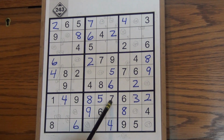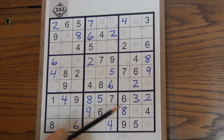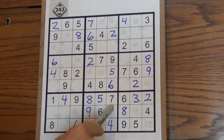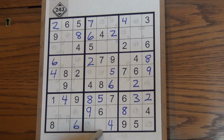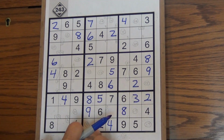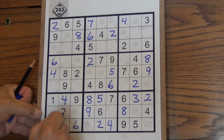So 3, nope, 2. Okay, here we go. Check this out. I know that this can't be a 2. 2 has to be here or here. I just figured out that this has to be 1 or 3, therefore the 2 has to go here. And if the 2 is on top, bottom, this can't be a 2, so the 2 has to go here.